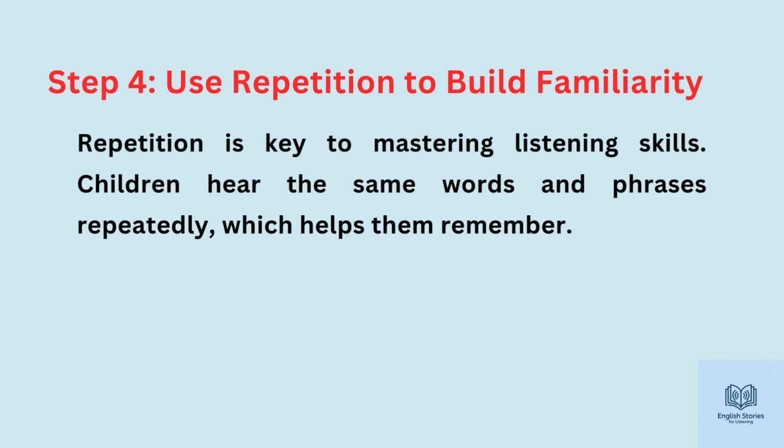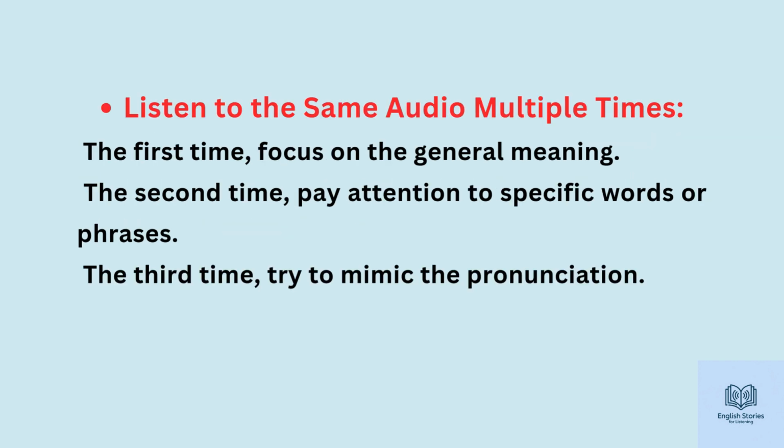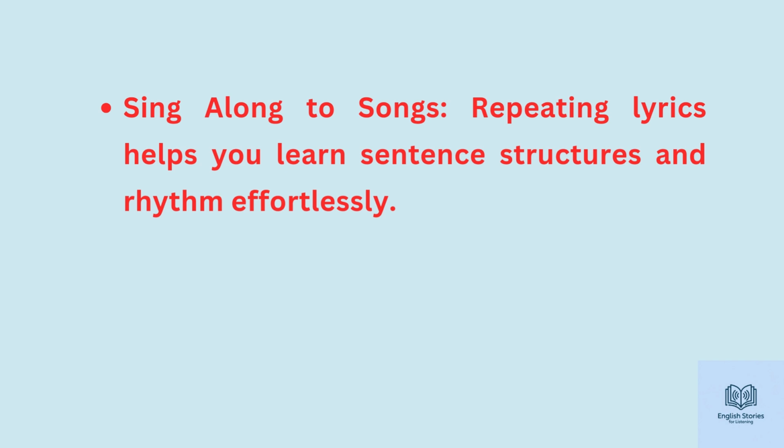Step 4. Use repetition to build familiarity. Repetition is key to mastering listening skills. Children hear the same words and phrases repeatedly, which helps them remember. Listen to the same audio multiple times. The first time, focus on the general meaning. The second time, pay attention to specific words or phrases. The third time, try to mimic the pronunciation. Sing along to songs. Repeating lyrics helps you learn sentence structures and rhythm effortlessly.